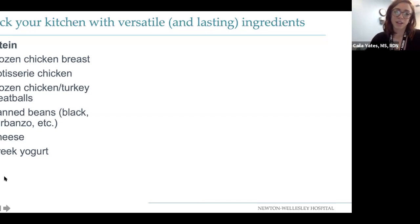Cheese and Greek yogurt as well. These are things that pack a lot of protein in them, and you can use them in tons of different recipes, which we'll talk about in a second.